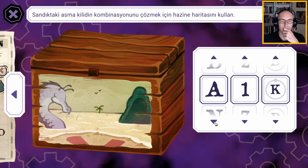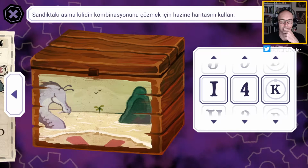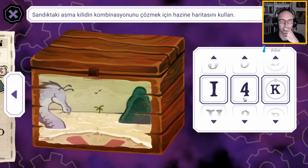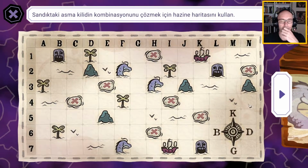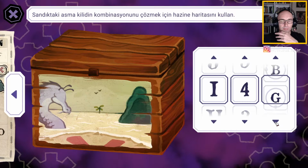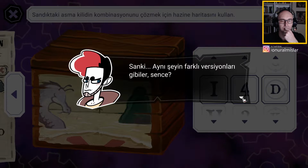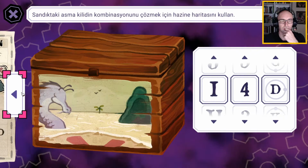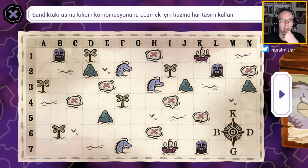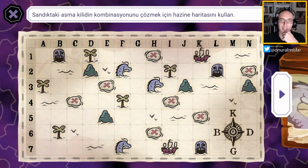4I. Allah Allah. I4. Nothing. Did you check the treasure map for clues? And what about that painting on the chest itself? Peki şey ne? Kuzeyde mi olacak? 4I D'de. D yapalım bunu. Still locked. I think there's a connection between the painting. Like they're different versions of the same thing, maybe? Tamam, onu anladık da. Şuradan bakınca bu şekilde gözüküyor. Başka var mı buna benzer bir uzakta? Şu çok, bu değildir. Buna benziyor ya.